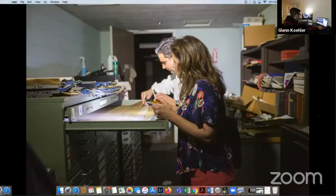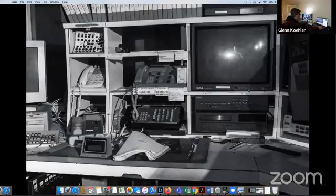There's our curator with the property manager, just looking at some blueprints. So this is the patrol office, the security office. You see all the computers and telephones and cameras and TVs to watch security footage there.